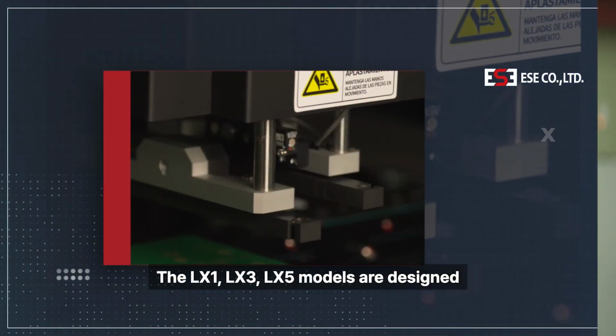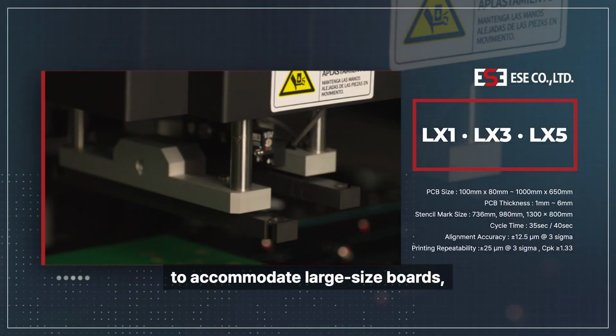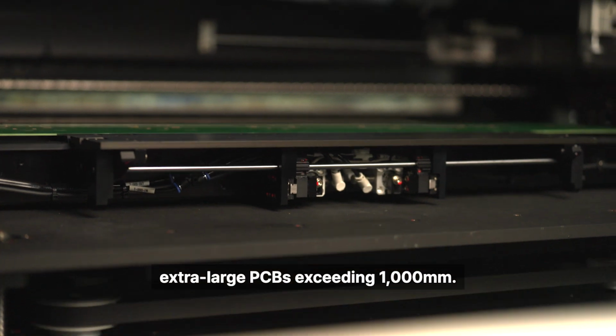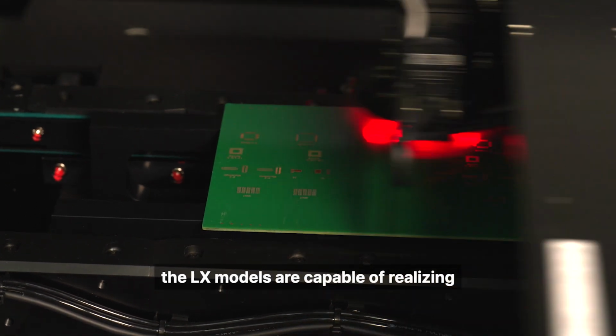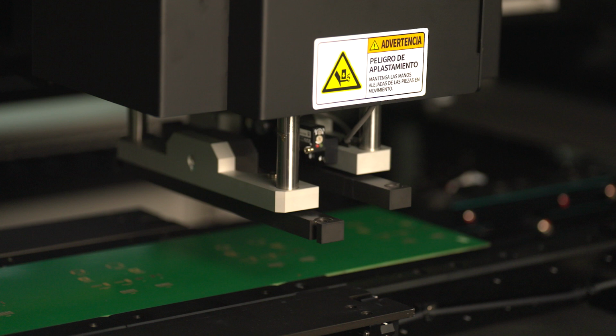The ESE LX1, LX3, LX5 models are designed to accommodate large-size boards, offering exceptional support for extra-large PCBs exceeding 1000 mm. Therefore, they deliver robust performance. Thanks to X-direction squeegee printing, the LX models are capable of realizing excellent operational performance.